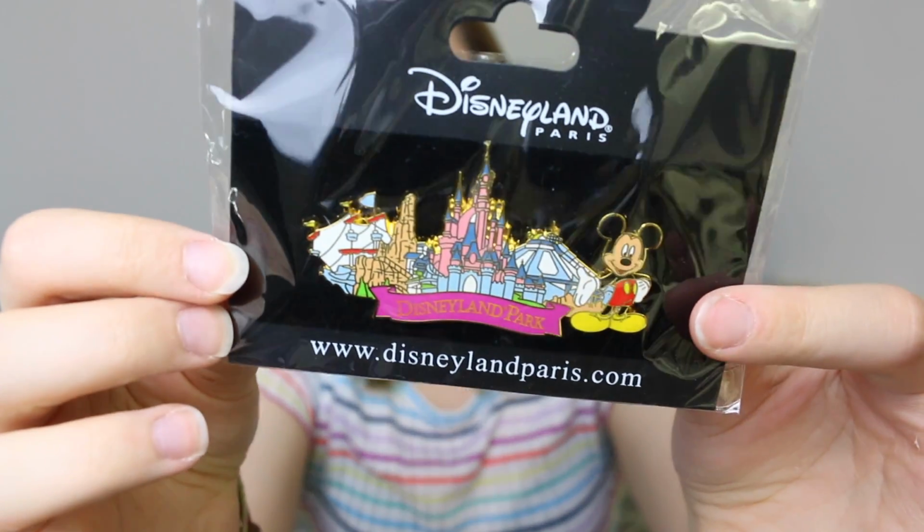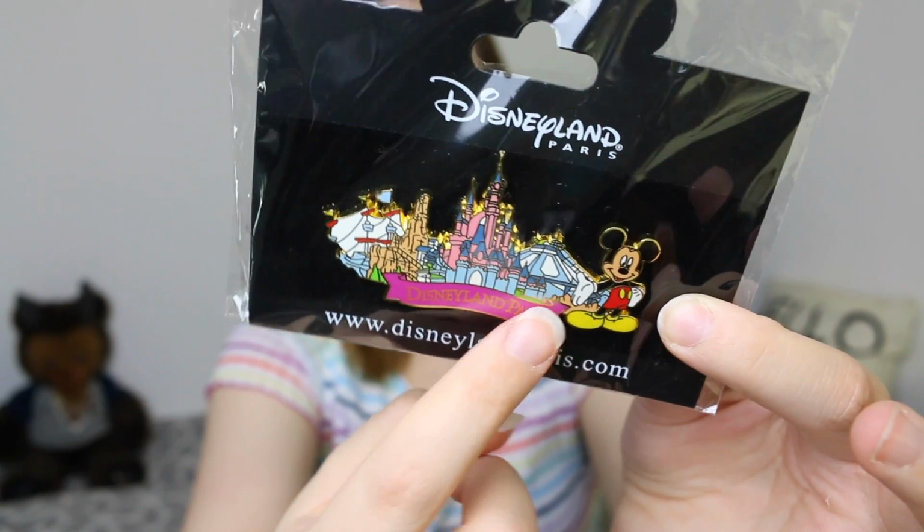I forgot that the last pin I got was actually one I'd been looking at for such a long time. It's this one just here, okay? They also had a magnet which was exactly the same, but I was like, she's a pin collector. She's gonna get the pin. It's just amazing, okay? You have Space Mountain, you have Sleeping Beauty's Castle, you have Pirates of the Caribbean. That's what that one is. And this one was blue, so it was $8.99, and I have no regrets, and I'm very happy that this is now in my possession. Oh, Thunder Mountain's there as well.